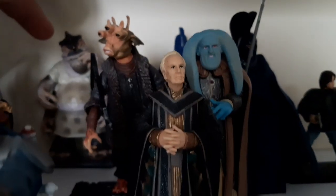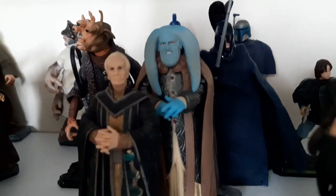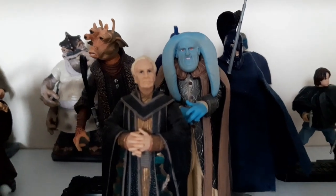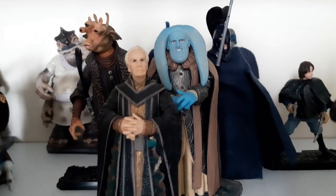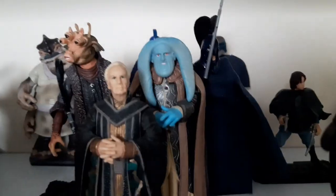And then you've got Dexter Jester. That's Bosk Bounty's favourite character, did everybody know? He loves Dexter Jester. And in fact, he hates... What's that guy called again? That Jedi dude. He dislikes Pongrel. He dislikes him because of him.